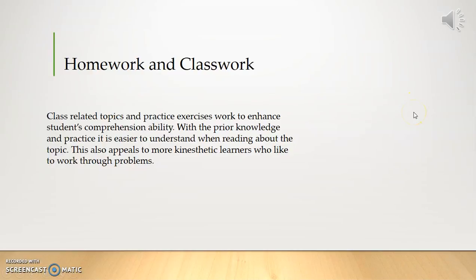Homework and classwork. Class-related topics and practice exercises work to enhance a student's comprehension ability. With the prior knowledge and practice, it is easier to understand when reading about the topic. This also appeals to more kinesthetic learners who like to work through problems.